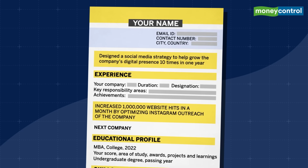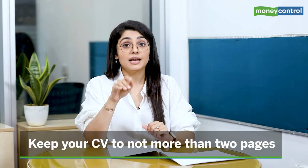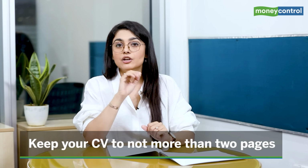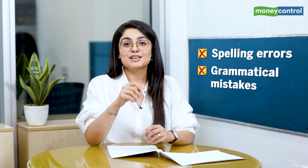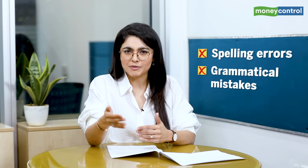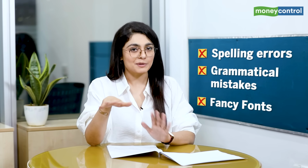So, having done all of that, now look at your CV and see how long really is it. While the structuring is important, your CV should not be extremely long. Now, this is not true for, say, academicians, people who have worked for over 15 to 20 years, but if you're not one of those, it's best to keep your CV not more than 2 pages long. Also, a good CV does not have spelling or grammatical mistakes. So ask someone to always proofread your CV before sending it to the recruiter. Avoid fancy fonts, keep it plain, keep it simple.